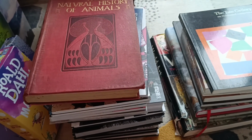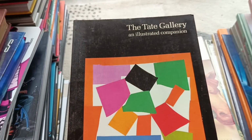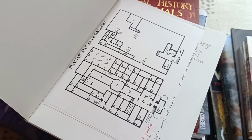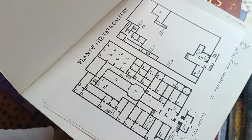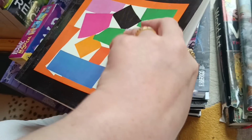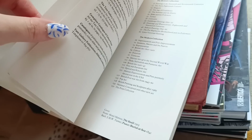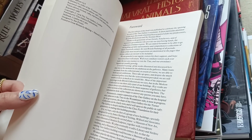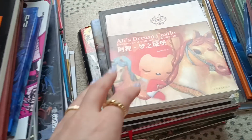I'm listing up the videos right now. How many videos have I listed to do in this video already? I have an illustrated companion of the Tate Gallery, which I also bought secondhand, especially for ASMR. The same day that I bought that one. It was €2. We have a little plan of the Tate Gallery, and we'll get to see what was hanging in the Tate Gallery, because it doesn't look very new. Let's see when this was published. 1979. So we'll see what was in the Tate Gallery in 1979. That's interesting. It's interesting for me. I don't know for you guys.